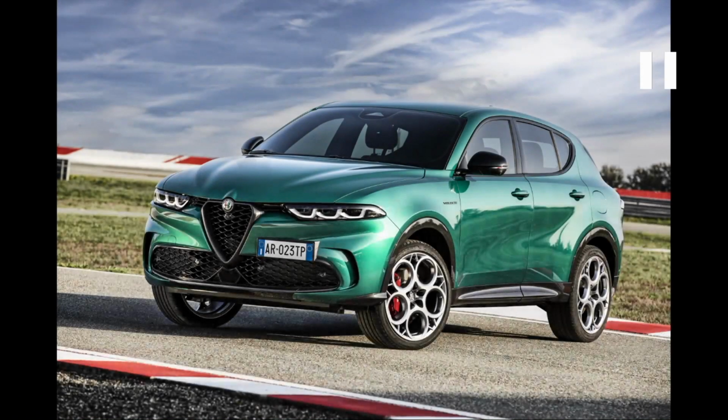Cesar Romero Tonale. Oh, yeah. It's the 2024 Alfa Romeo. How do you say Romeo? Romeo. Do it, Jeff? Romero. Yeah.